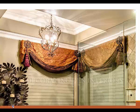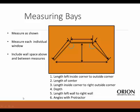Great look. Again, from one of our Deck Den interior designers. Bays. Let's talk a little bit about bays.